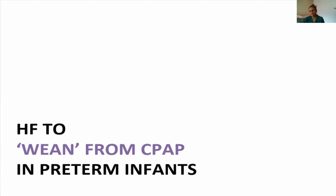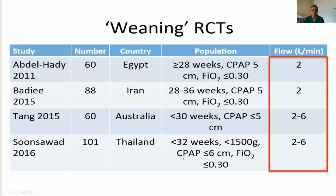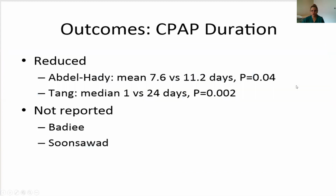Now, high flow to wean from CPAP in preterm infants. So who all are using it? Weaning from CPAP is being used in 38% of the UK units and 57% of the Japanese NICUs. The weaning RCTs were by Abdul Hadi, Badi, Tang, and Sonsawat, and they were using a flow between 2 to 6, very low flow, by Abdul Hadi and Badi.